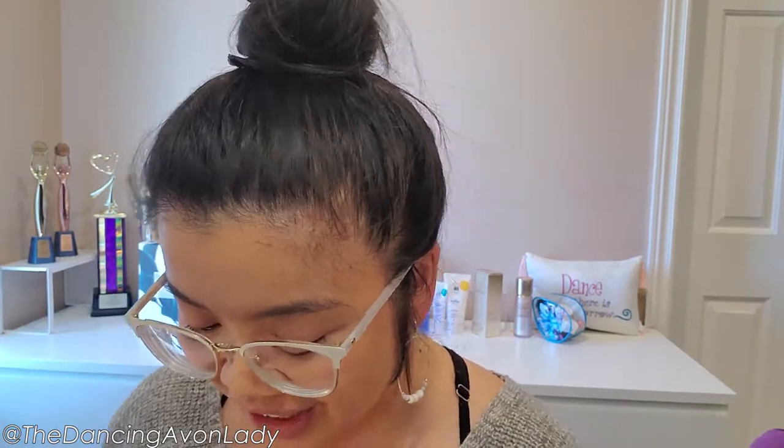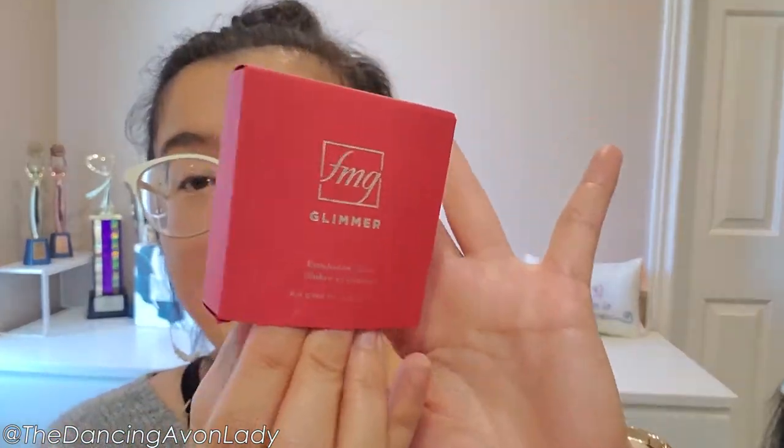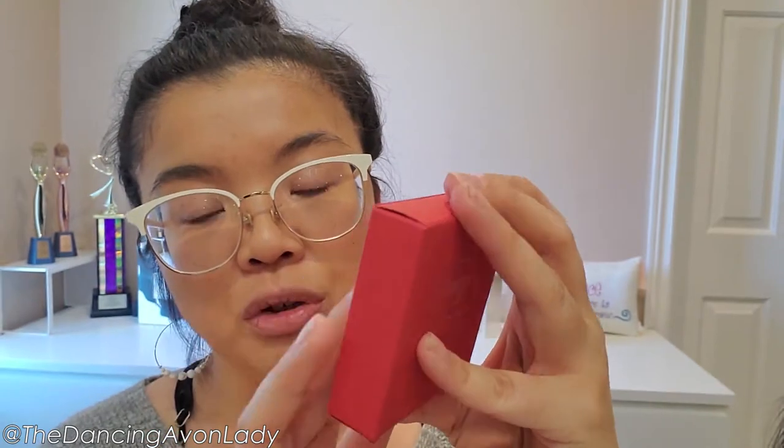So let's take a look at first the quads. The four that Avon sent me included Idol, Darling, Muse, and Mistress. Which one should we open first, Moi? This one. This one? Okay, so this one is called Darling. I love the packaging. I spoke about the packaging earlier in my last video where I unboxed these for the first time, and oh my gosh, these are fabulous.